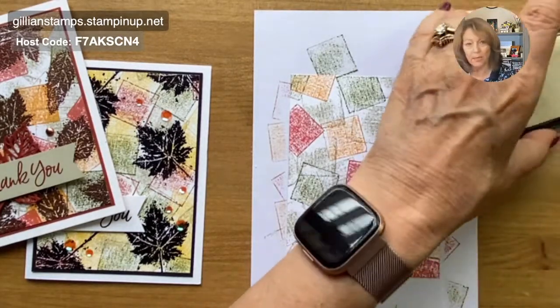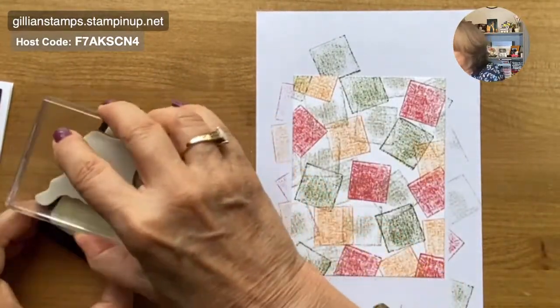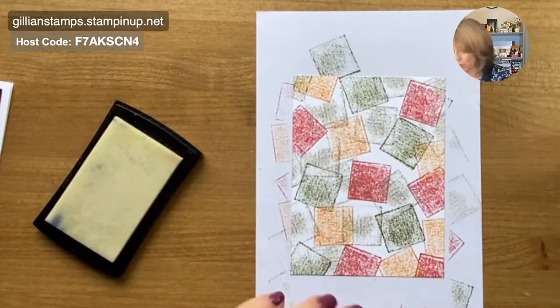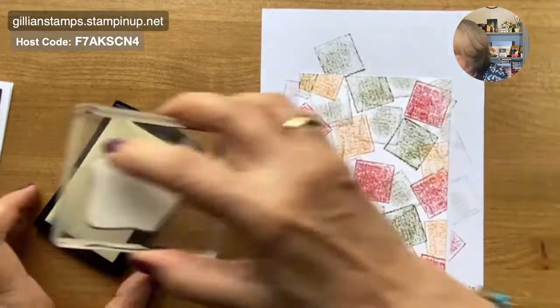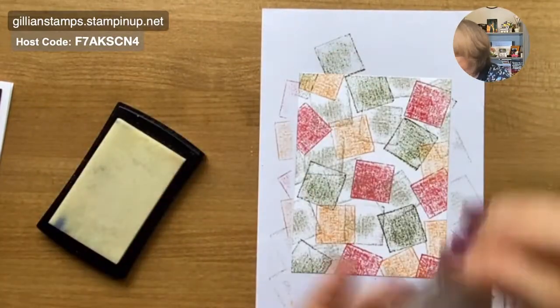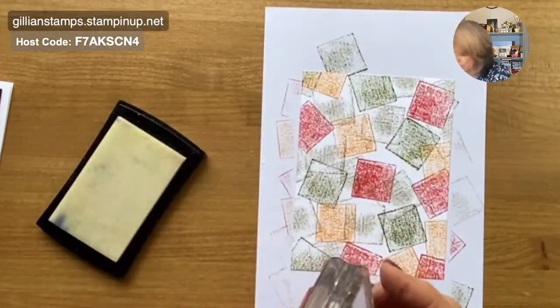Okay, so I'm going to ink up my first leaf, which is the big leaf. You want to start with the largest image and then work to the smallest ones to fill in. And I'm just going to stamp off a little bit, and I'm going to ink it up again. And I'll stamp one kind of in the middle. And then I'll stamp one more down here.